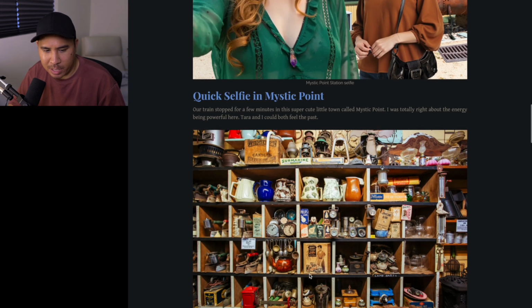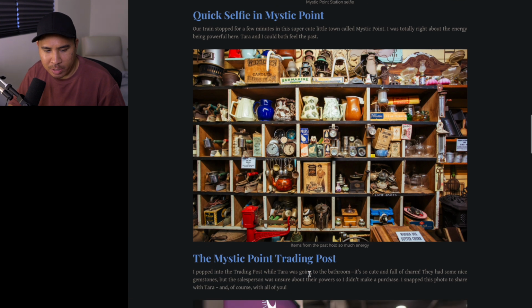Okay, now the trading post. I popped into the trading post while Tara was going to the bathroom. It's so cute and full of charm. They had some nice gemstones, but the salesperson was unsure about their powers, so I didn't make a purchase. I stamped this photo to share with Tara and of course with all of you.